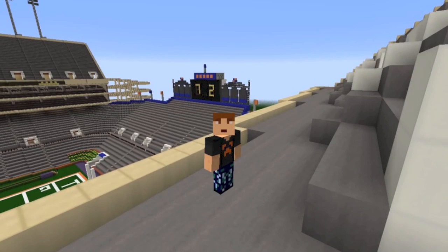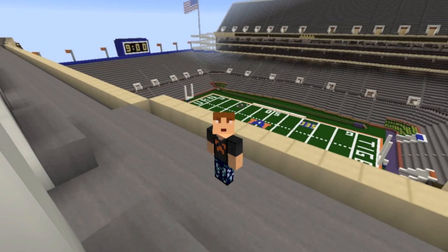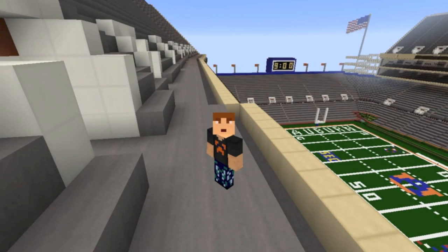As you can already see, in the back behind me, I've added functionality to the scoreboard, and the scoreboard can be changed from the press box. And also there's a clock over on this one that can also be set and started from the press box, which is pretty cool. All of the insides have been completed, and that's all stuff that I will show you here in a little bit.